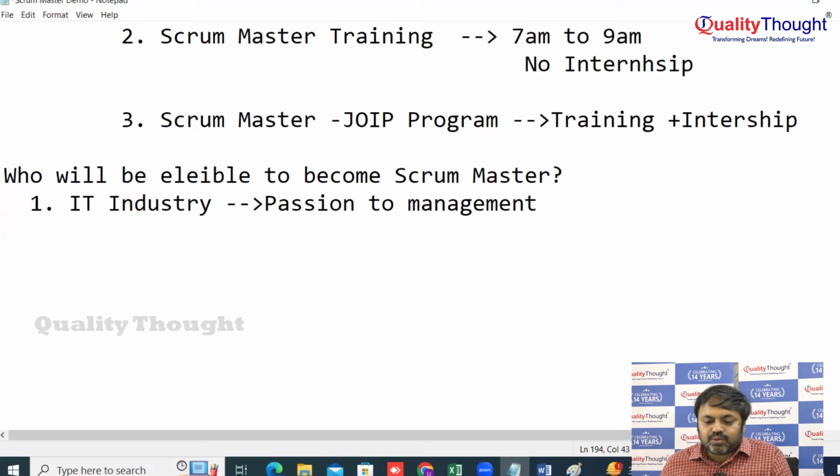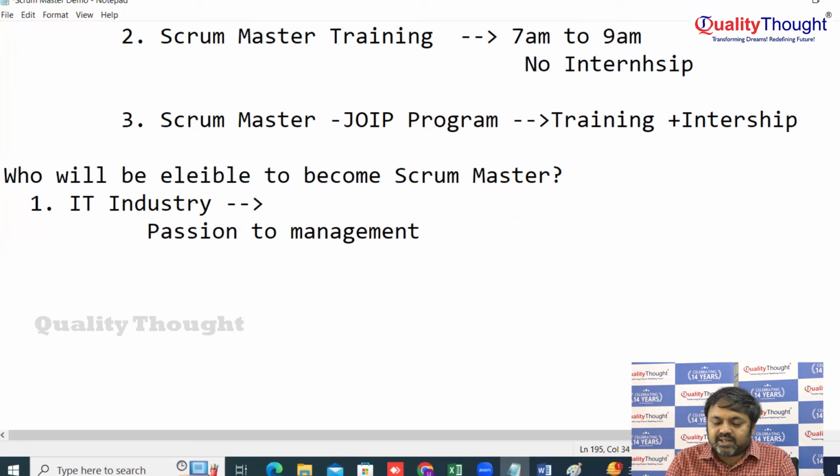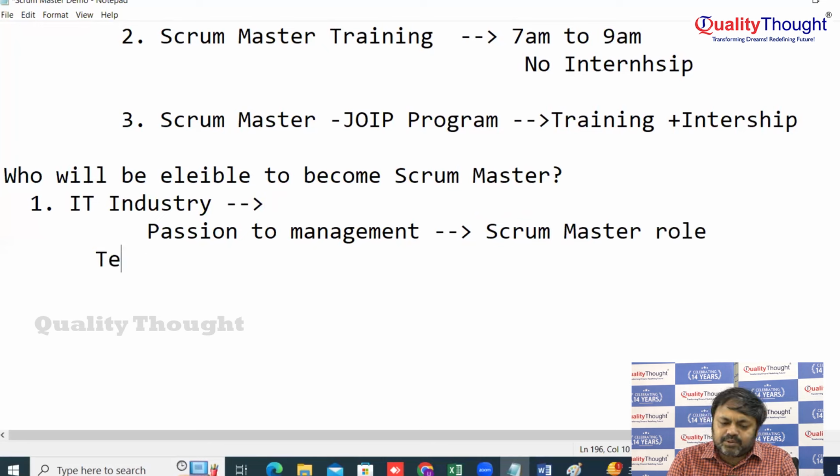if you want to go more and more to the management side, then the Scrum Master role is definitely suitable for you. For example, you are a test engineer, any position, or a UI developer. If you have a passion for a management role, you choose the Scrum Master role. Scrum Master is best for people who are working in IT.